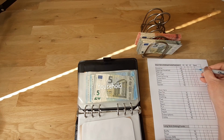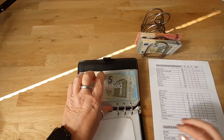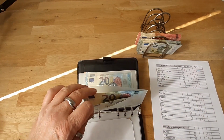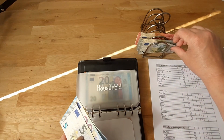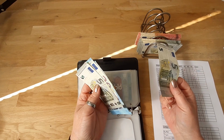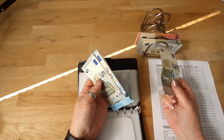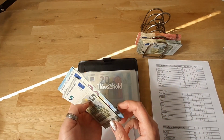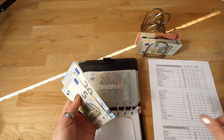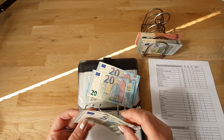But I have a shopping trip planned to Germany because groceries are way less expensive there. So that's what I'm going to do. But I need an environmental sticker on my car to drive into German cities. So I have ordered this and it will be coming in my cash unstuffing. And I will explain what it is then.